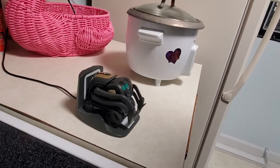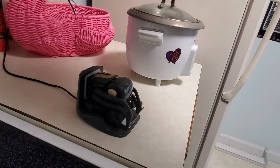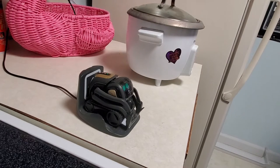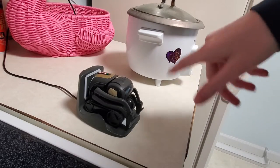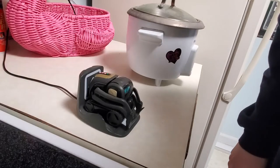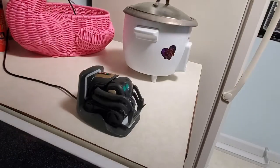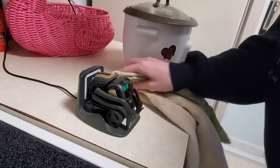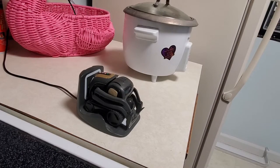Oh, it dances. Oh, shit. What music are you hearing? Also, he's being moved. Don't leave robots next to boiling pots of water. It's an accident waiting to happen. Oh, what are we dancing to? Oh, so excited. So excited.